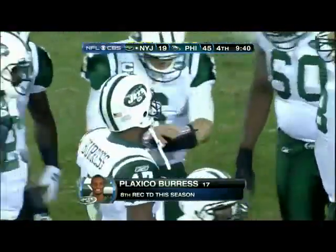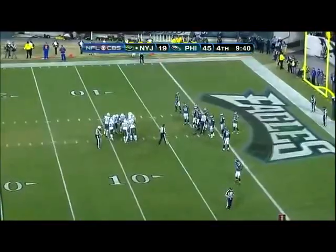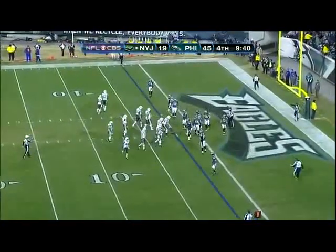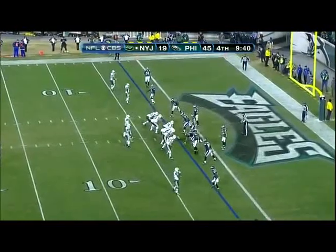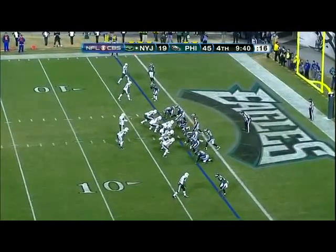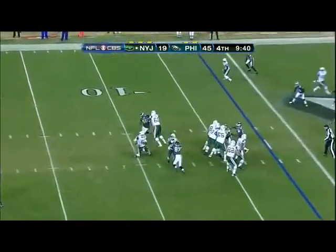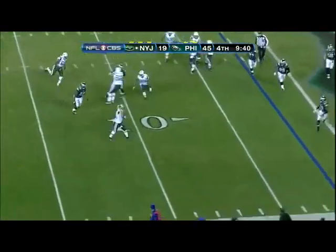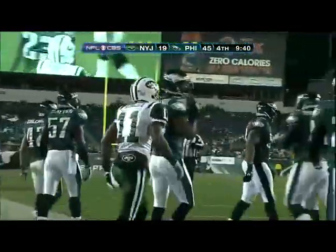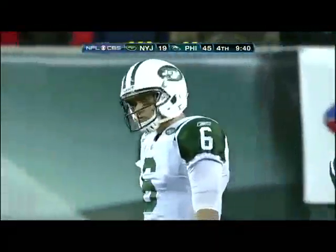Yeah, and a lot of the other ones, Marv, I'm sure, have been in this part of the field, and now you see him going for the two-point conversion. But it was just a great individual effort by Plax and a good throw by Mark Sanchez. The running back, Shonn Greene, to the right of Mark Sanchez. The pass is incomplete. You can hear Sanchez saying, get back, get back. Intended for Jeremy Kerley. So they are not able to connect on the two-point conversion.